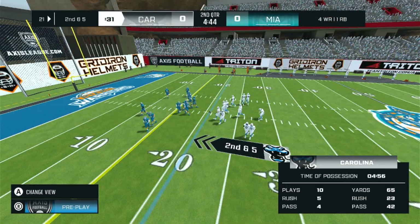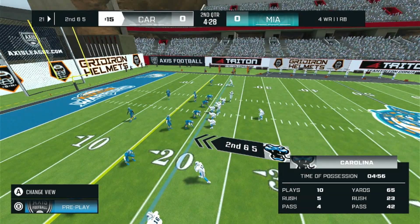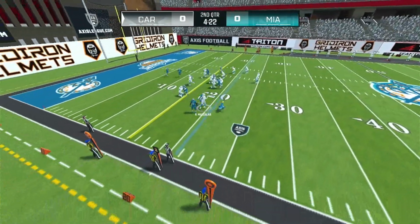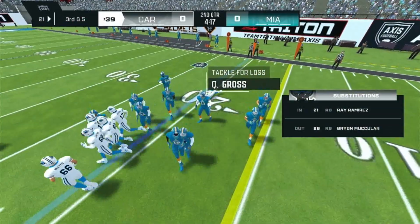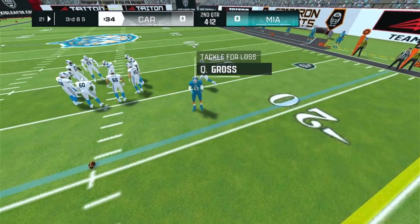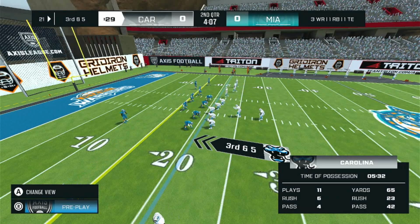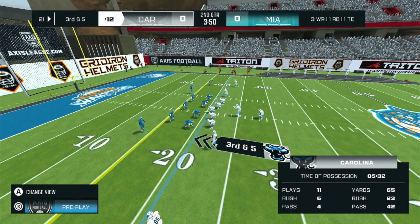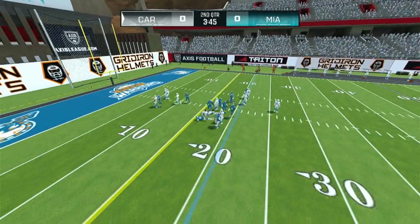Second down. He tosses it to the runner. He breaks a tackle. Let's see what the call is on third down. Makes the handoff to number 21.